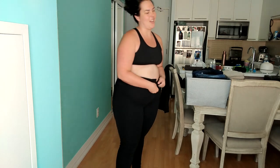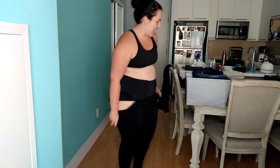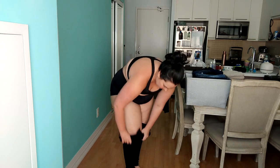All the loops are working. And I think that they're just good for casually going out. If you don't want to wear a lighter denim, you wanted to stick with the black family like me, there is this option.